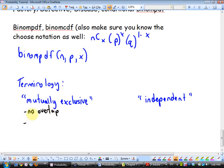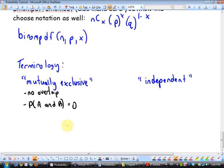What it also means is this: the probability of A and B is what? If you know 2 events are mutually exclusive, what's the probability of A and B occurring at the same time? No, you're overcomplicating it. If there's no overlap, what's the probability of A and B occurring at the same time? Nothing. Can't happen because there's no overlap. It's saying in your Venn diagram, the very, very middle part has nothing in it. Okay.